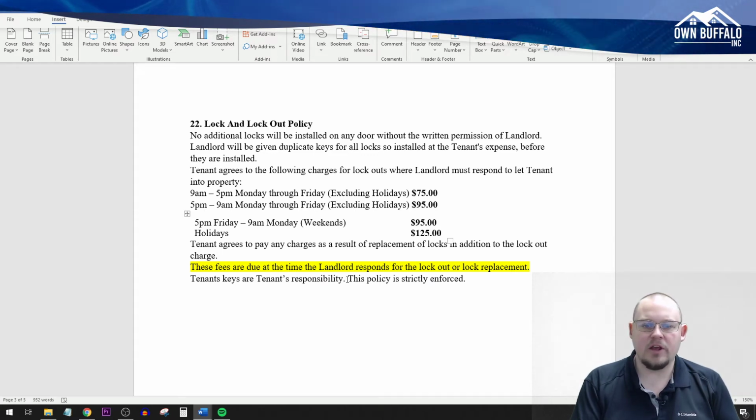The one thing I did highlight here, these fees are due at the time the landlord responds for the lockout or lock replacement. That is one of those things that we used to just add to a tenant's ledger and they would just never want to pay it and it would turn into an argument. So now that payment is due when we arrive on location before we unlock the door.